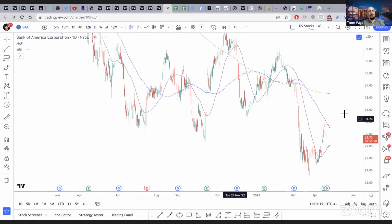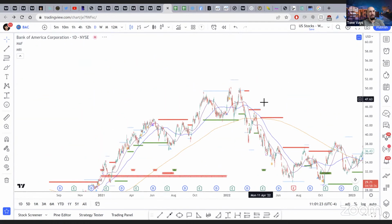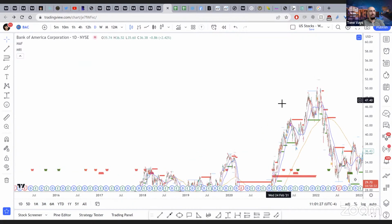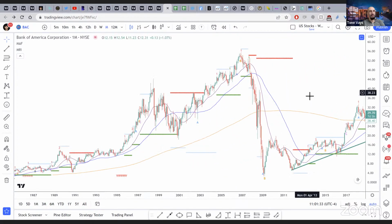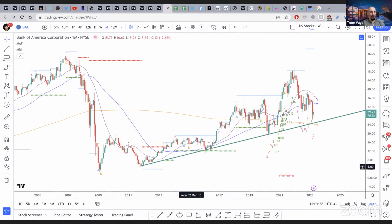Okay, the last thing I want to say is someone asked a good question on BAC. The question was, aren't double tops meant to be broken to the upside? Well, we didn't get a double top. That's the problem. You see, it did not even actually come close. This is the top.